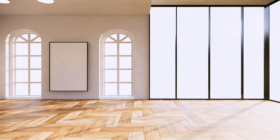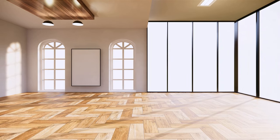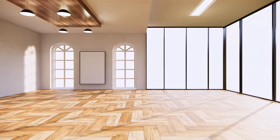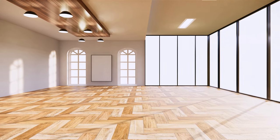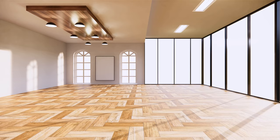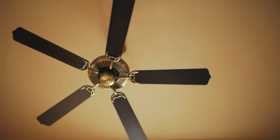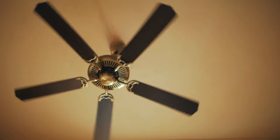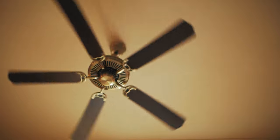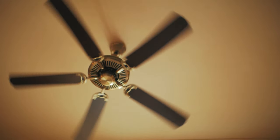Tip number 5, install energy efficient windows. Energy efficient windows can reduce heating and cooling costs by up to 30% by minimizing heat loss in the winter and heat gain in the summer. Tip number 6, use ceiling fans. Ceiling fans can help circulate air, reducing the need for heating and cooling. In the winter, reverse the direction to push warm air down, as warm air is lighter and it tends to go to the ceiling.